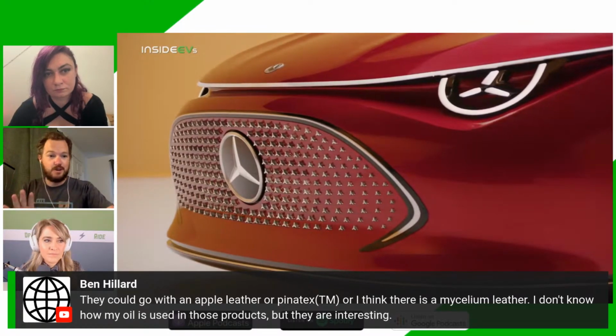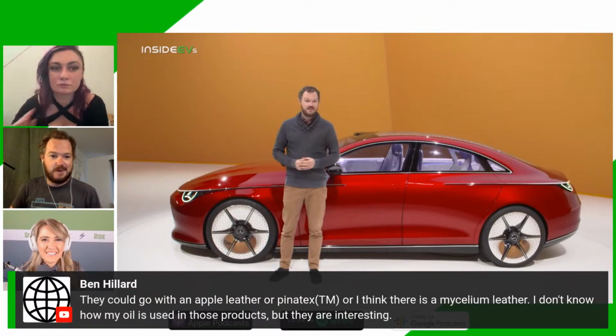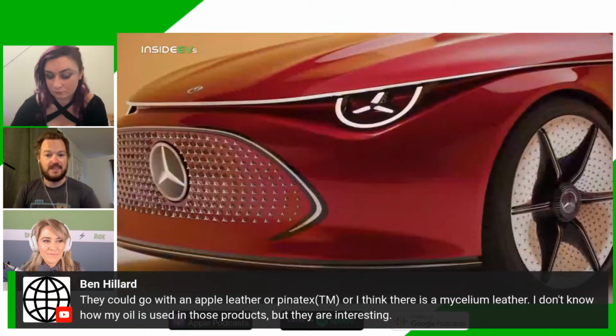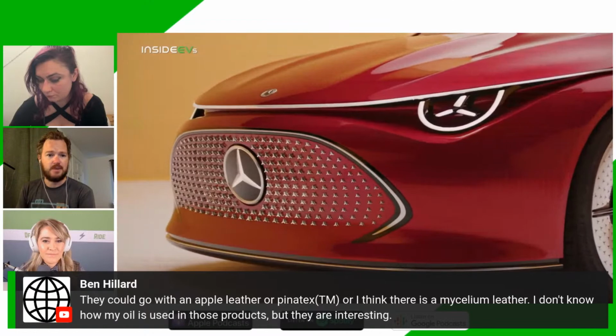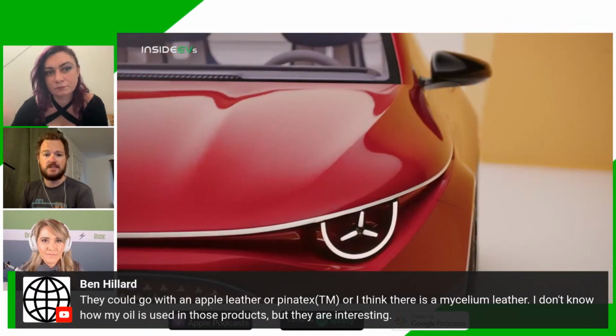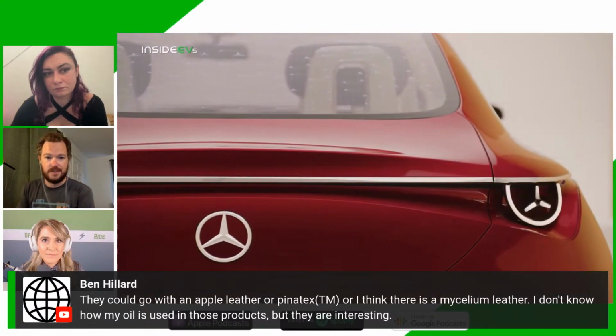To be totally clear, I'm not defending leather, but it would be great to see more sustainability in products like this in the future. But I'm most interested in the CLA. Beyond the interior, the exterior styling is fabulous. It's a really good looking car, and I think that's going to make people excited to own an EV, which is always a good thing.